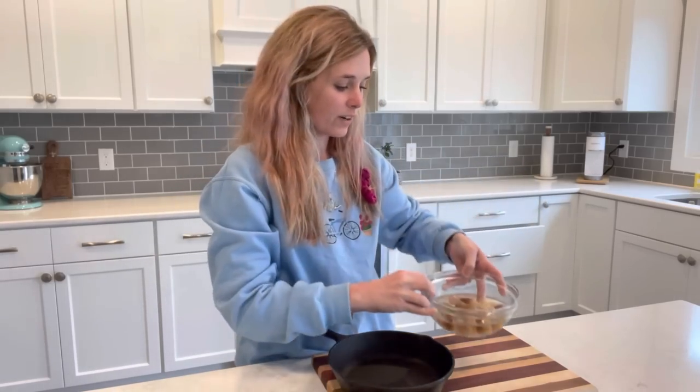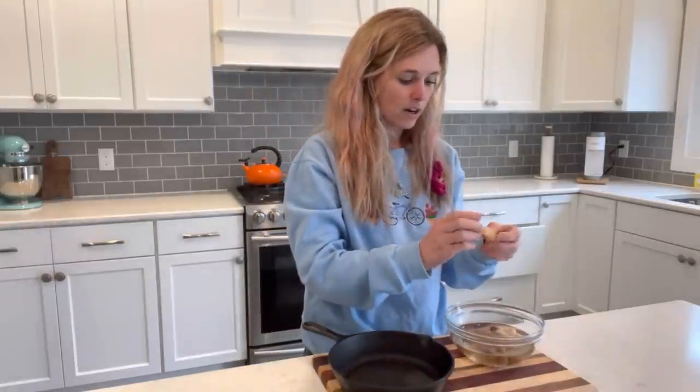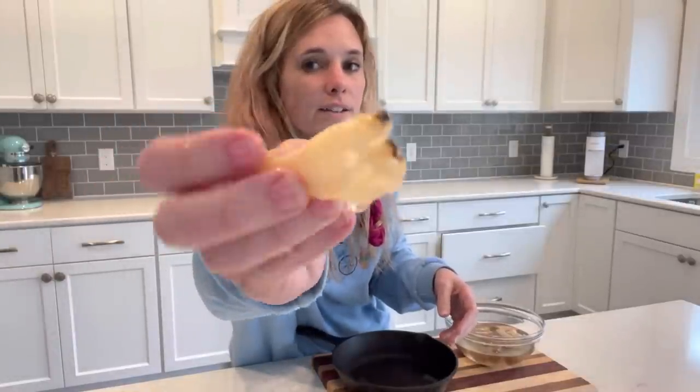I've been soaking them for about 24 hours in case there's bugs in there or dirt or whatever. So what I'll do is I'll cut off that bottom part where the dirt or the root was. And then I'll coat them with a little bit of flour, throw them in the cast iron skillet with some butter, and then sprinkle salt on them, and they taste really good. So, all right, let's get started.